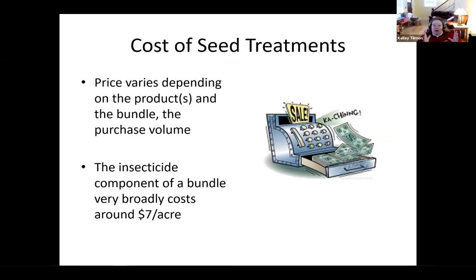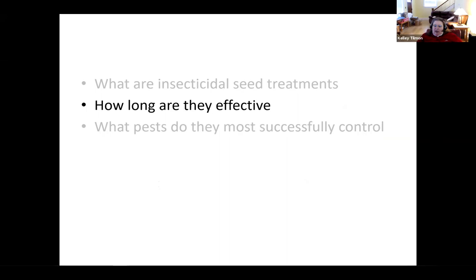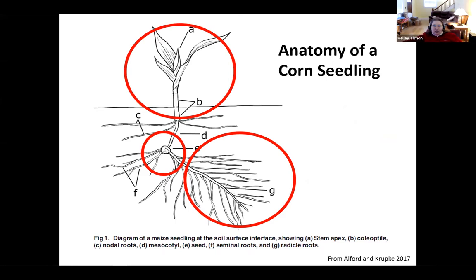On average, as a ballpark figure, it costs $7 an acre to have the insecticide component of the seed treatment. So $7 an acre, that's real money, and that adds up if you're running a lot of acreage. And so it's important to consider how long that investment is effective as insect control. First I'm going to show you some data from corn and then from soybean. Considering corn, I'm going to be showing some data on the insecticide concentration that we find in the roots, in the seed body, and in the shoot.